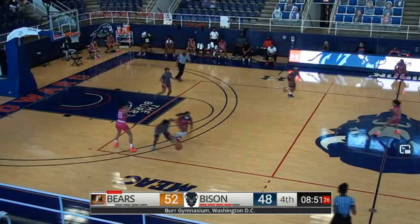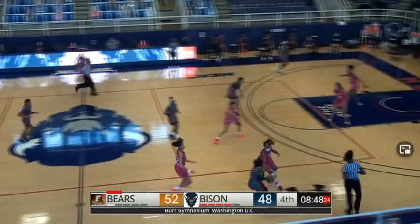Do like the shot, though. Yeah, I do like that shot by Michaela Manette. You're in the paint area. She can knock down that shot. Just happened to miss it.